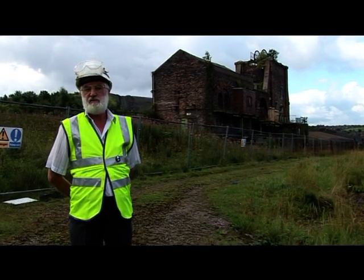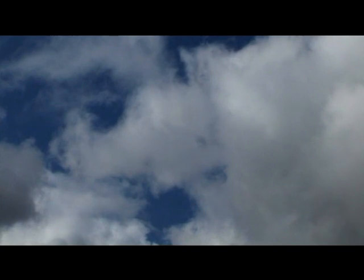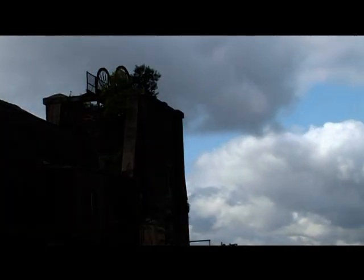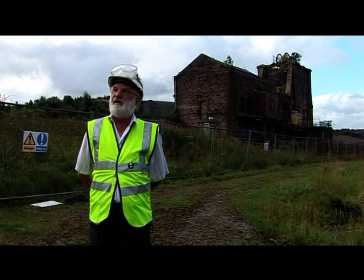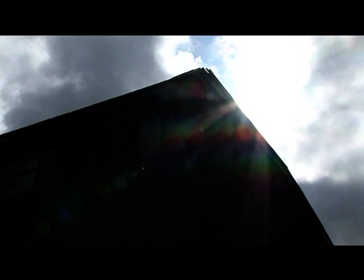We are told, although there is no proof, that the company refused to pay for the work because of the First World War, and the German workers were interned. Now, if we'd like to go this way, I can show you the 1895 powerhouse, which is totally derelict, but it's worth having a look at.